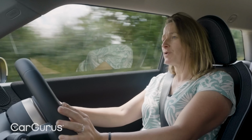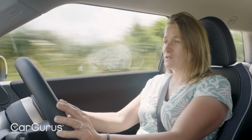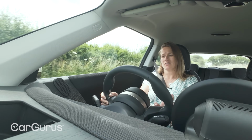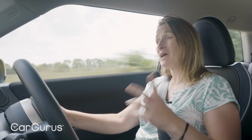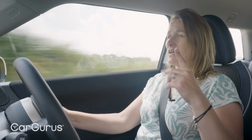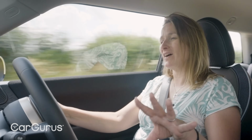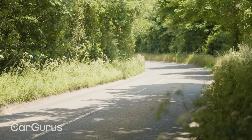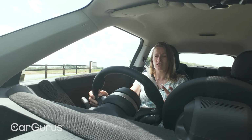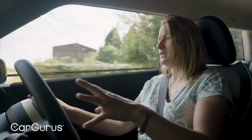So, the previous electric Mini was one of the most fun electric cars that you could buy. It was really good to drive. So this has got quite high standards to live up to. And I think in many ways it does, but in some other ways it has sort of lost a little bit of that edge. So to elaborate, basically I really like the way it handles. I don't know that it's quite as nippy and incisive as the previous Mini Electric, but then some people will be absolutely fine with that.